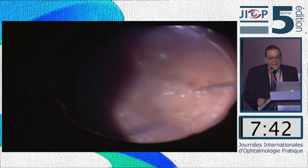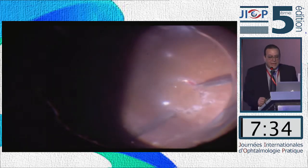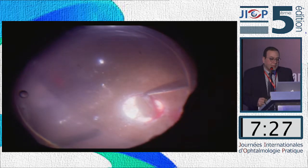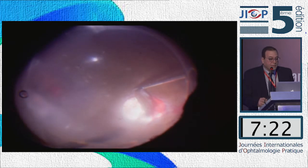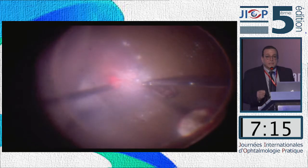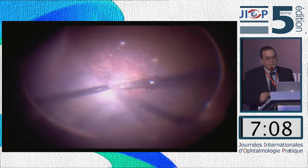We start to delineate this part of the choroid with the diathermy and the laser. And avec les ciseaux, il faut couper le choroïde doucement and faire attention pour l'hémorragie. After that, start to pull on this choroidal patch. It is a choroidal patch with the retinal pigment epithelium. You are pulling it to its final destination on the macular area.